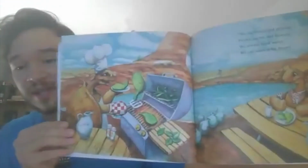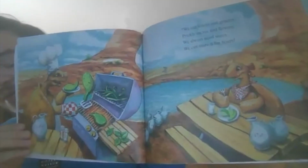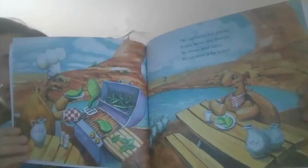So yeah, Grandpa is telling Shelly that we've been around for millions of years, and we eat leaves and grasses and cacti. Now, don't you think it would be a little hard to eat a cactus? So prickly and so spiny? I wouldn't want to eat a cactus, would you? Well, maybe if it took the spines off, it's actually pretty good.